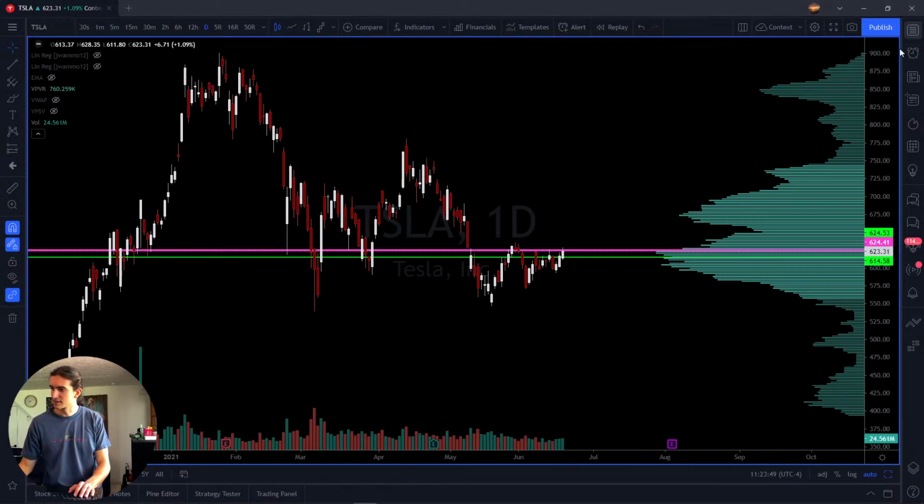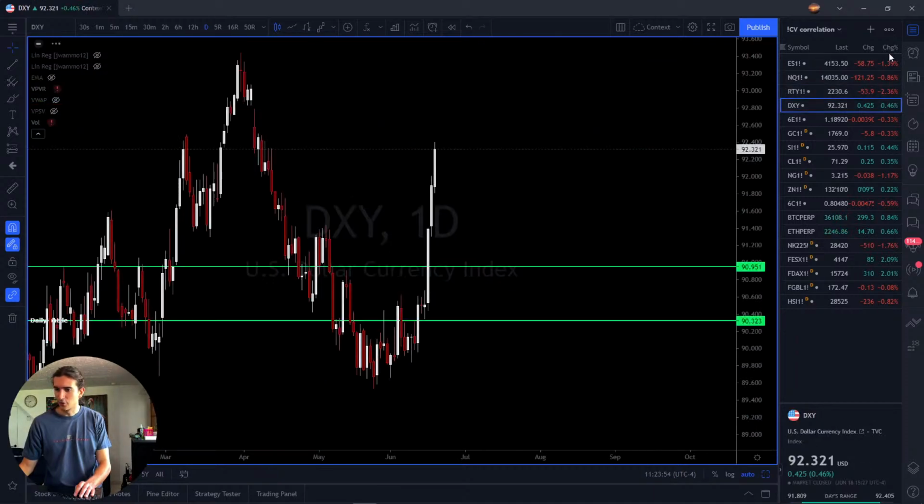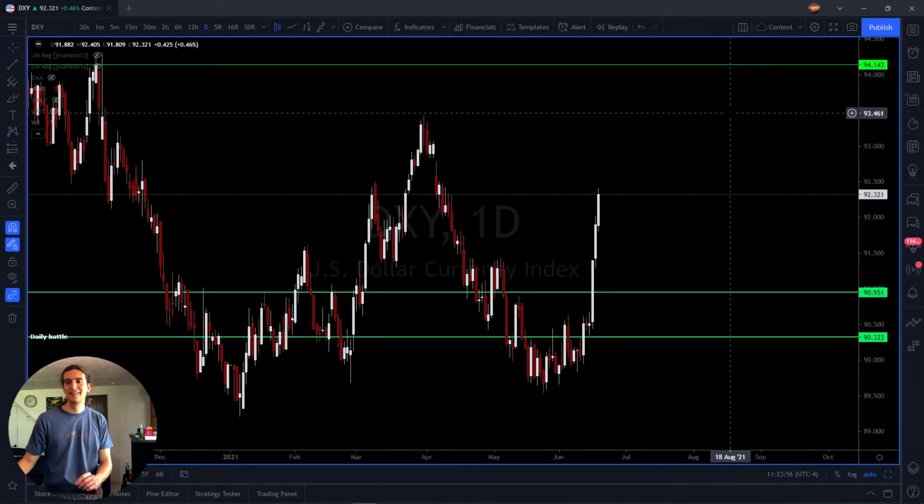I don't know why I'm looking at a Tesla daily chart. I never even trade Tesla. What about this, guys? What do you think of that? I saw this chart and I was like, yeah, boy, cash is king. Let's get it. DXY, let's get it. I'm over leveraged on US dollars.